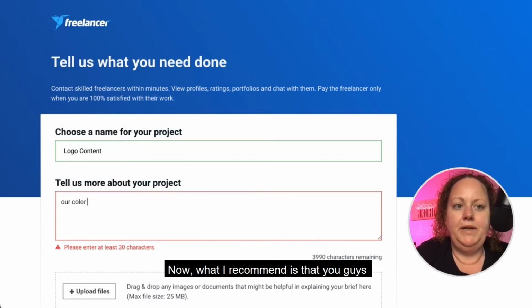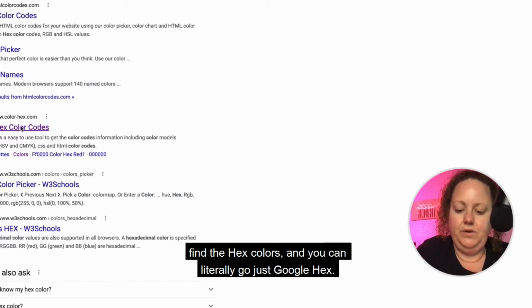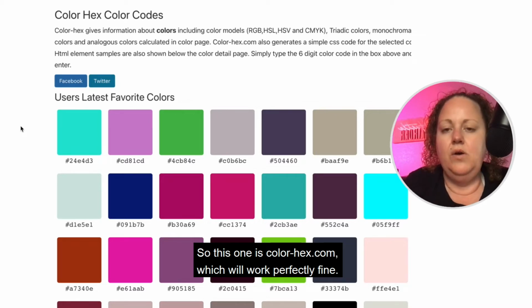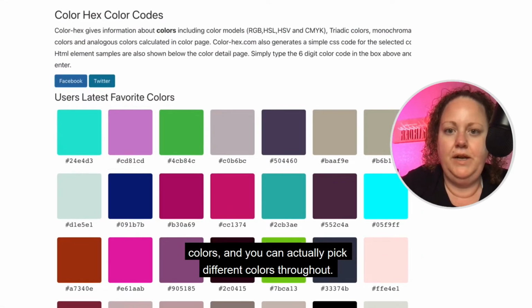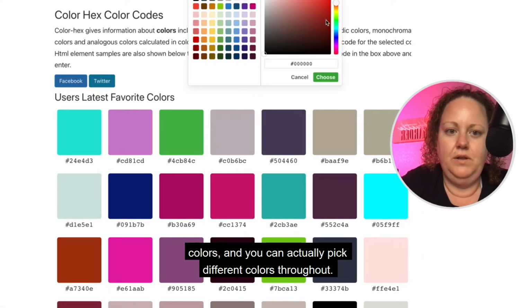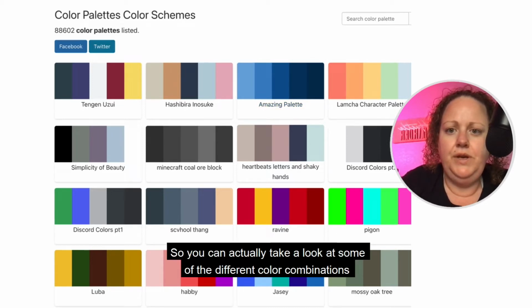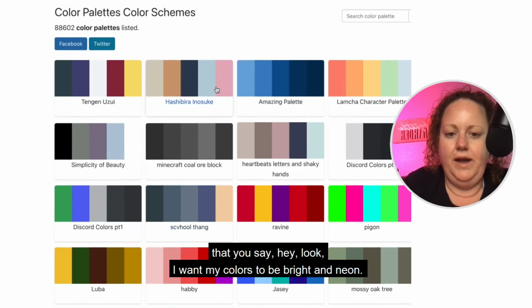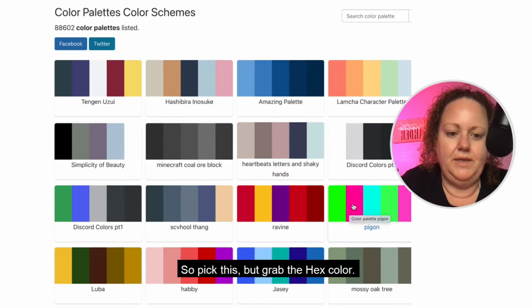Now, what I recommend is that you find the hex colors, and you can literally just Google hex. This one is color-hex.com, which will work perfectly fine. Here are all of the different colors, and you can pick different colors throughout here. You can go to palettes and choose different palettes. Take a look at some of the different color combinations. Say you want your colors to be bright and neon, so pick this, but grab the hex color.